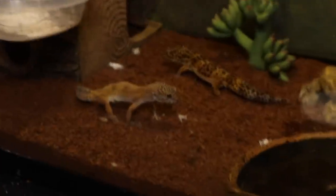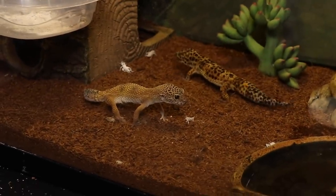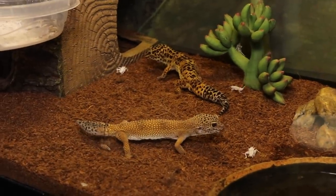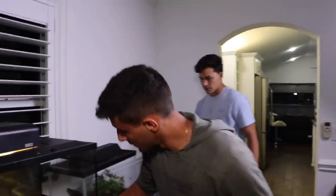Oh, oh, he's going after it. Dude, these things are crazy. They're quick. You think they're little cute guys, but nah, they're feisty. Look at him. Oh, he launched at that one. Got him.